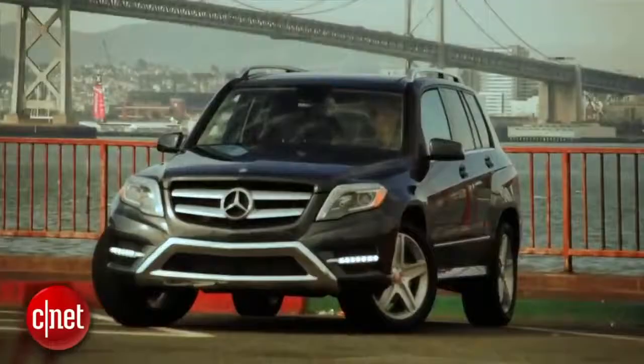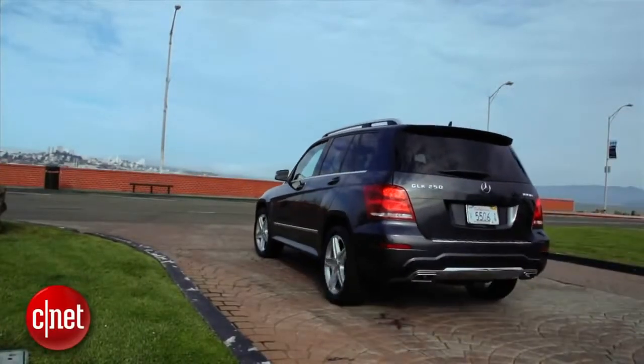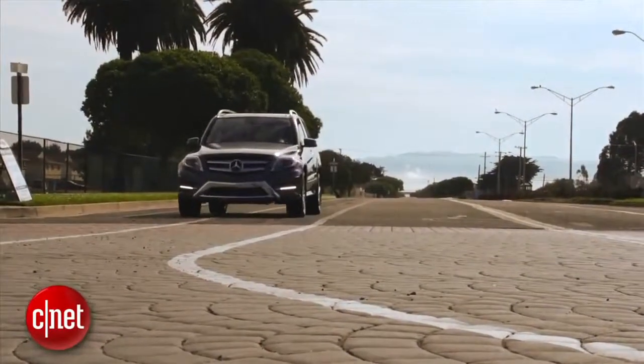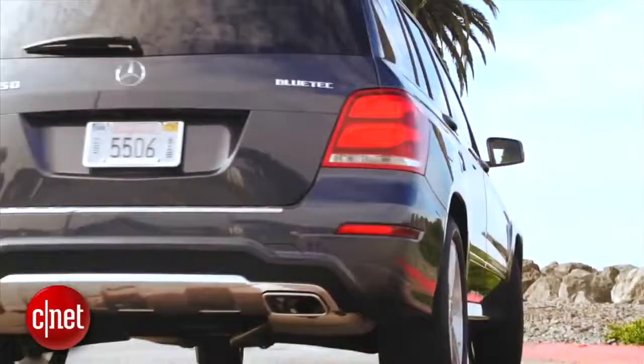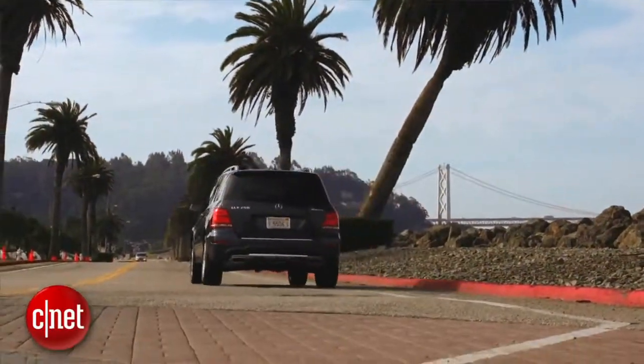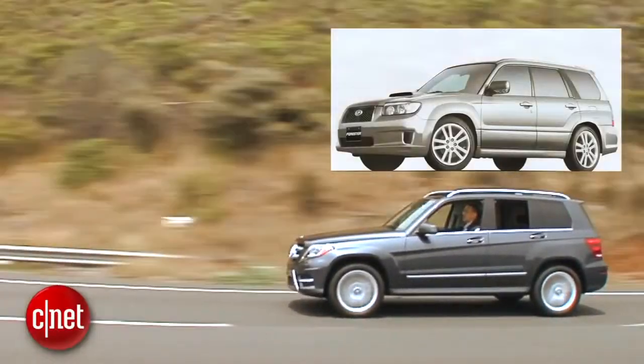Now, the first thing you're going to notice on this guy is that it doesn't look like any other Mercedes. You got to wonder who Daddy was. It bears no DNA resemblance to basically anything else they make. Not quite sure how that happened, but you'll either look at it and say that is a really handsome small SUV, or it looks a lot like a 2005 Forester, or both.